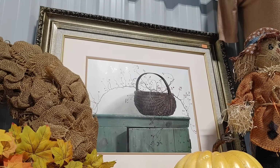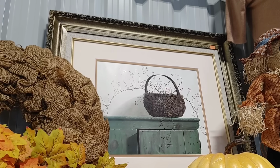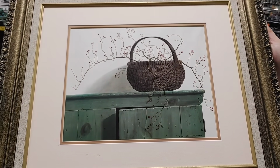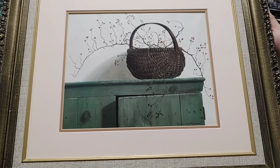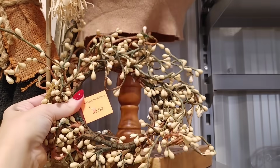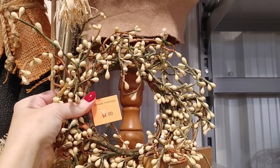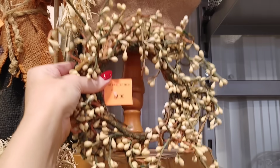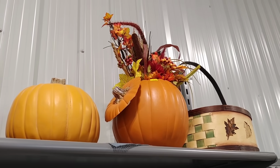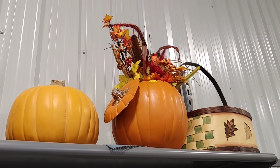I spotted this gorgeous print leaning up against the wall and I immediately fell in love with it. The frame, the picture, everything about it is so perfect. I believe it was $8, which is such a great price. It was missing the glass on it, but I think it's still so stunning and a piece that I could really display anywhere.